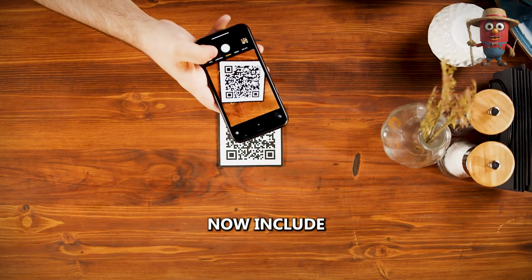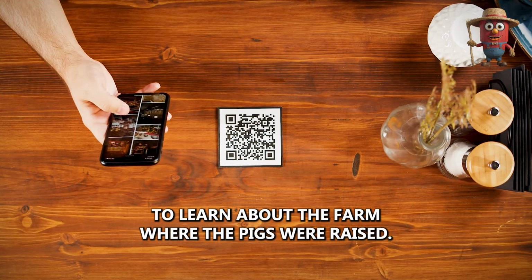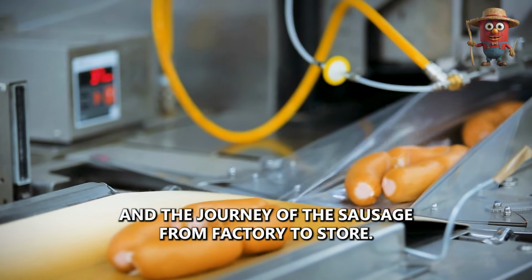Many companies now include QR codes on their packaging that consumers can scan to learn about the farm where the pigs were raised, the production practices used, and the journey of the sausage from factory to store.